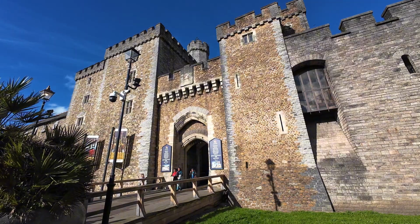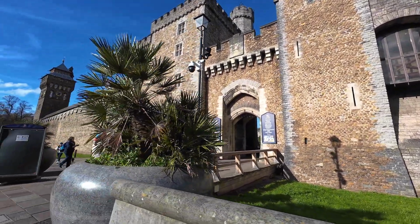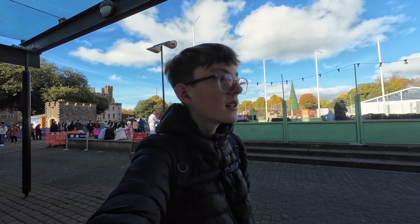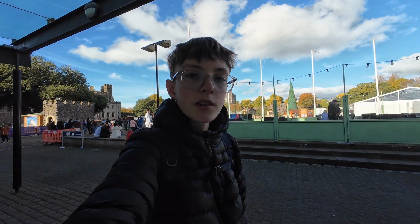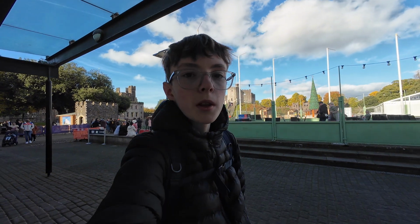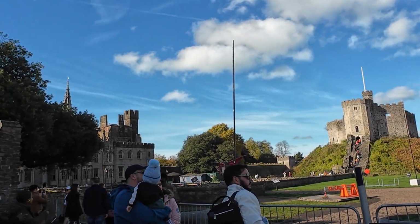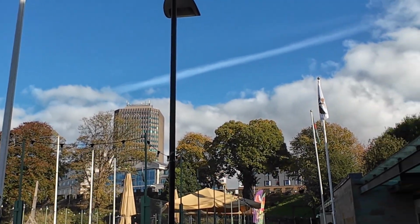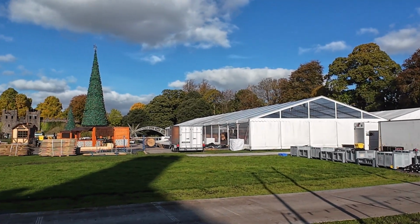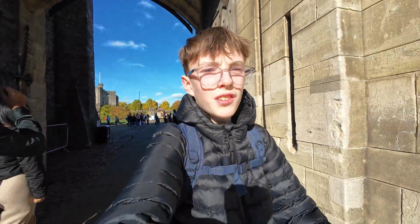There is the entrance to Cardiff Castle, so let's wander in, shall we? Don't need to buy a ticket, I don't think. You don't need to pay to get into this area where you can see lots of the castle, but if you want to go anywhere further you need to buy a ticket. So obviously I'm not going to bother with that today, but let's just have a look at what you can see. Anyway, that was Cardiff Castle for you. Let's move on to a different area now.